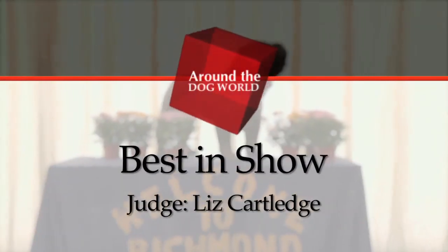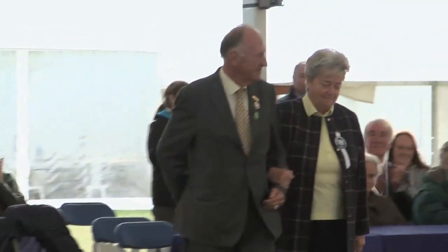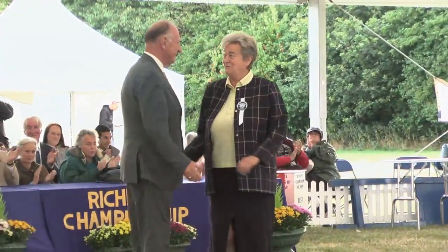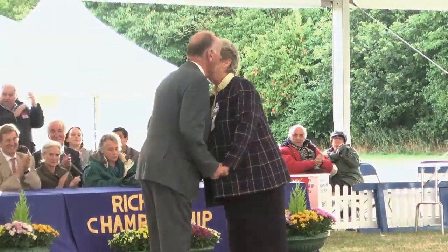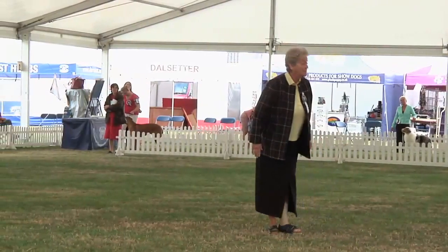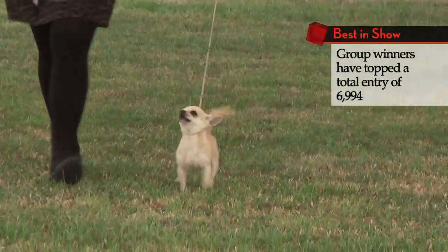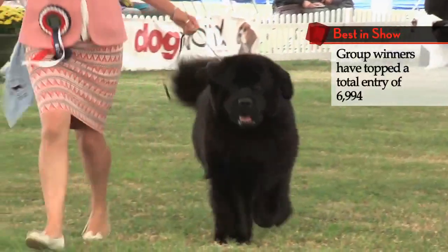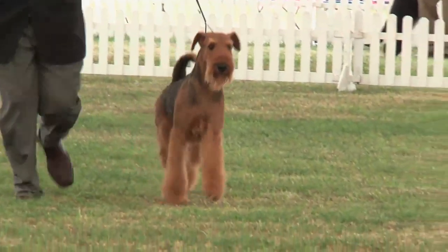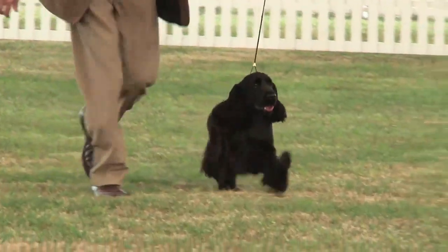This is Cartridge. She, of course, is one of our best known around us. Part of the famous Reisler Kennel, she has produced well-known breeding stock, Pembrokeshire Welsh Corgis and Lancashire Heelers, to name but a few. The Rhodesian Ridgeback, the Springfield Chihuahua, the Newfoundland, the Australian Shepherd Dog, the Airedale Terrier, the Standard Poodle, the Cocker Spaniel.